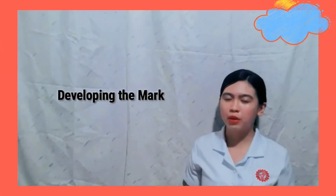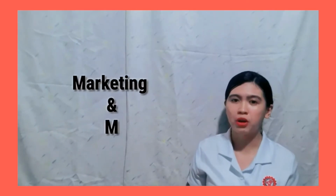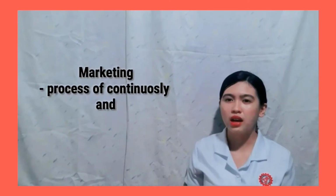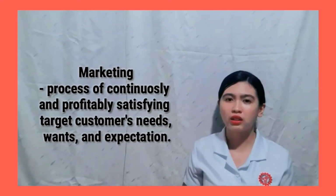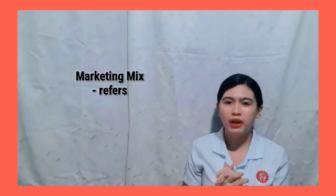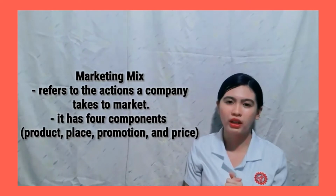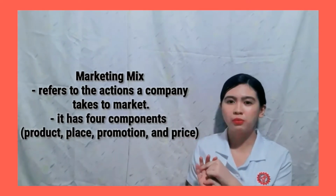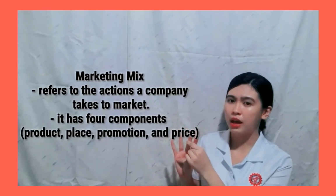The topic for today is developing the marketing mix, value proposition, and product. But before I start, I want to show you a short recap about marketing and marketing mix. Marketing is a process of continuously and profitably satisfying target customers' needs, wants, and expectations. Marketing mix refers to the actions a company takes to the market. There are four components of marketing mix: product, place, promotion, and price.